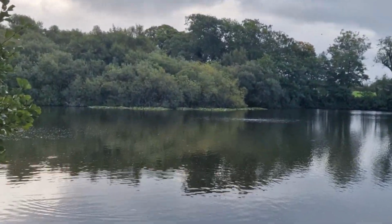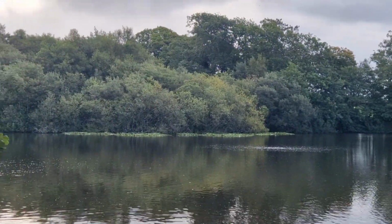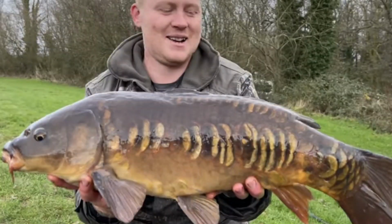Over the far side there, you've got all the overhanging trees, and I reckon the big girls hang around in there. But I've had some pretty big fish. Here's one for you now. This was a lovely mirror. I had this at the end of the session. This actually tipped the scales at 14 pounds, and that was on a light setup as well. That was lovely. And I've had many more as well.